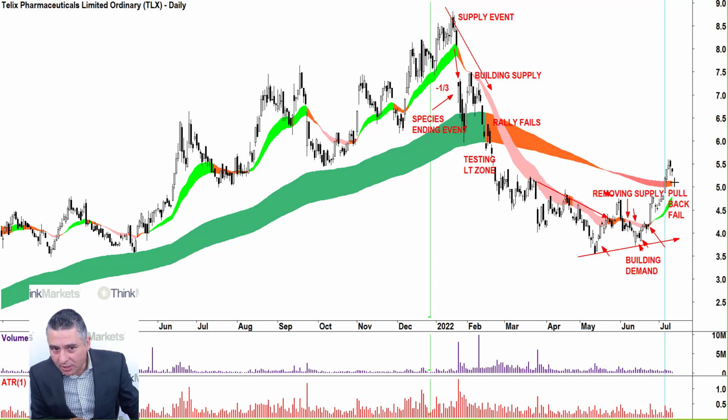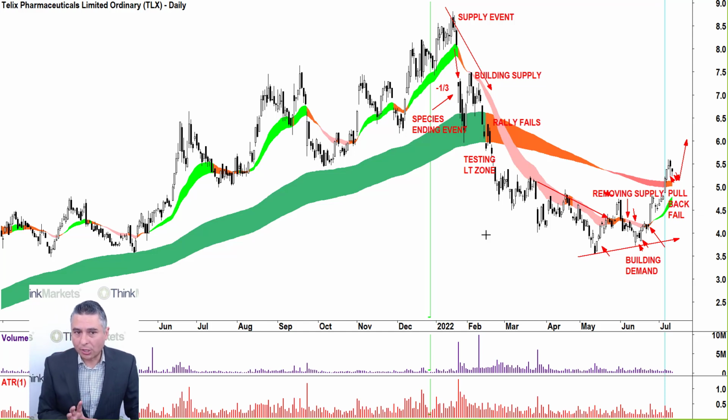And it might not even hit this zone. You can see this little shadow here and this little shadow here is telling you that demand is in the system, even today on a pretty terrible day. So we start to do that. This is very close to being back to a buy for me. This is the closest thing in terms of a turnaround play, okay?